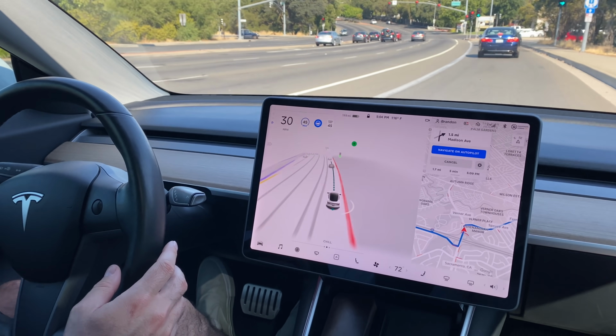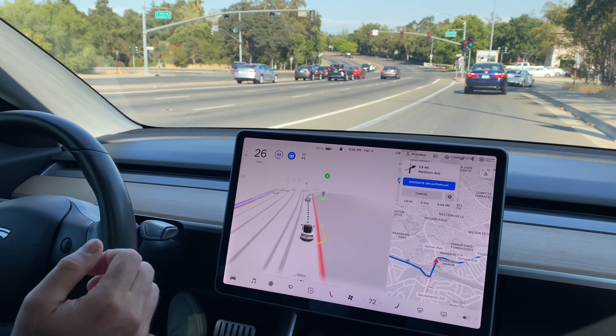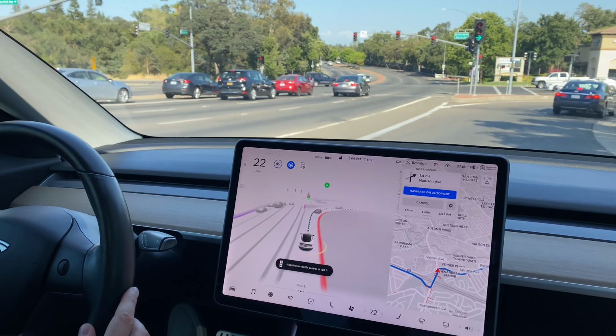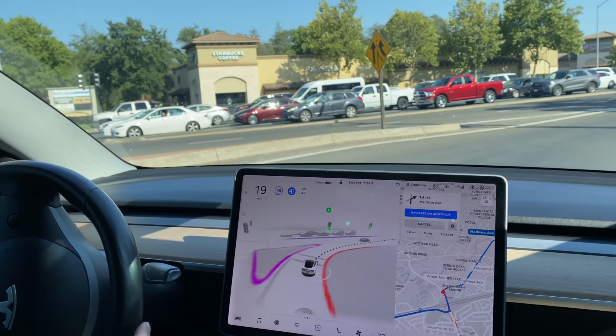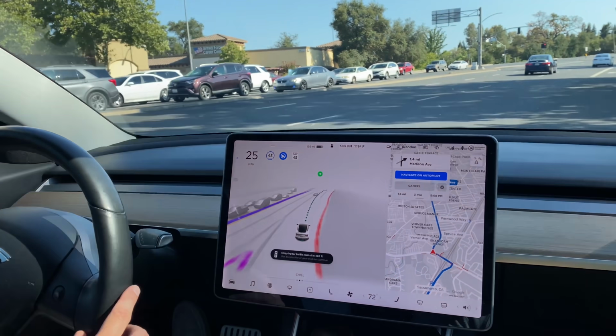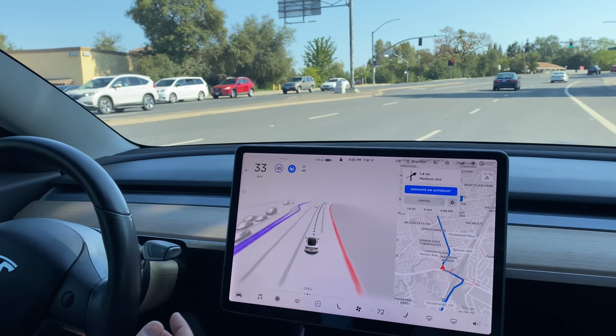This is great. It didn't jerk the wheel. It just went right over, a lot more natural. They've definitely improved the feeling. Wow. This is great.